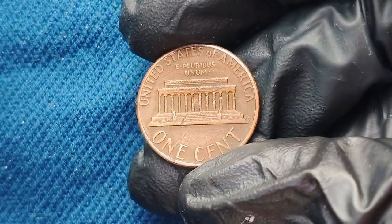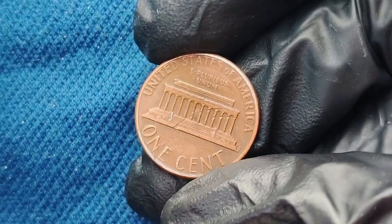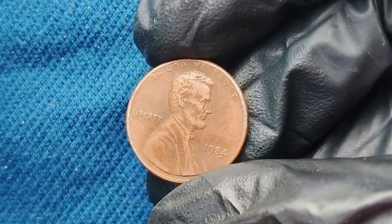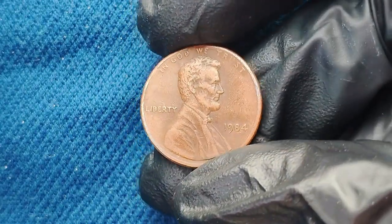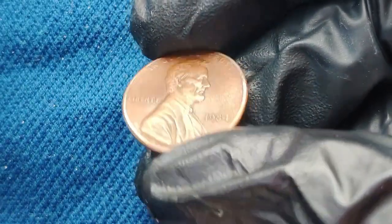Could it be hiding in your own pocket, a drawer, or a jar? What if the treasure of a lifetime is closer than you think? The thrill isn't just in the potential wealth, it's in the hunt, the search for something extraordinary in the most ordinary of places. Collectors describe the 1984 no-mint mark Lincoln cent as the ultimate modern penny.